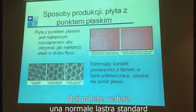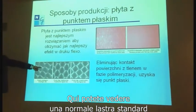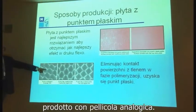Here you can see a normal standard plate produced with a negative.